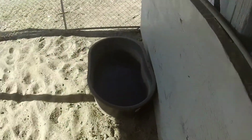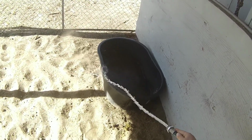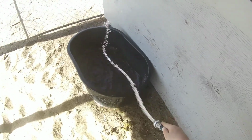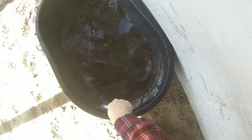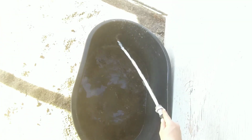So if you're wondering why we have some, I don't know what it's called, it's like a type of styrofoam, but it's not styrofoam. It's because since it's getting colder, we don't want the pipes to freeze. So right now we are cleaning the dirt off of Raven's trough, because when he walks around his stall, the dirt flies everywhere. It's like dust, and it gets all in his bucket and on the sides of his bucket. So we're gonna go ahead and dump it out.